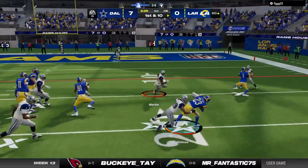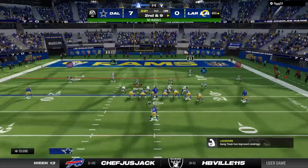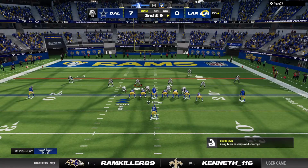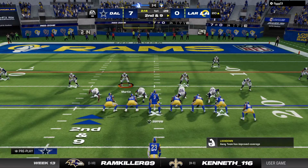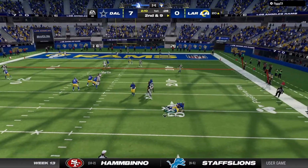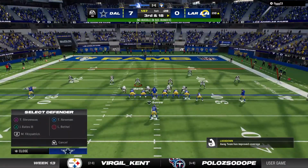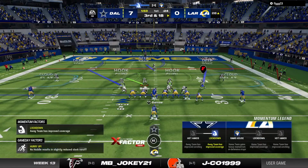They'll keep it on the ground. Dixon. And he'll be taken down at the 20 after a gain of just 1. Now 2nd and 9. Now it's Burrow. And they're going to get him. He's sacked back around the 28. 7th play of this drive coming up, but a long way to go on 3rd down.